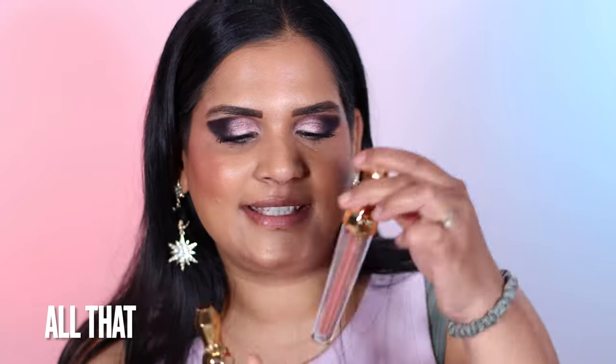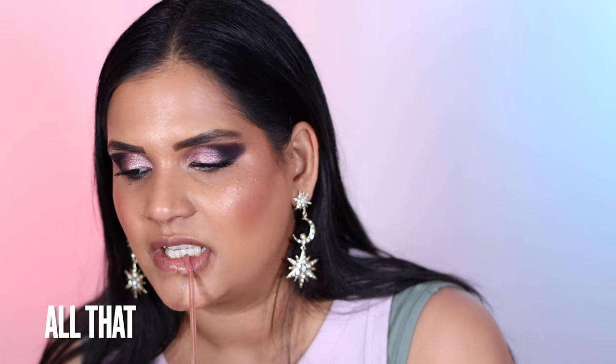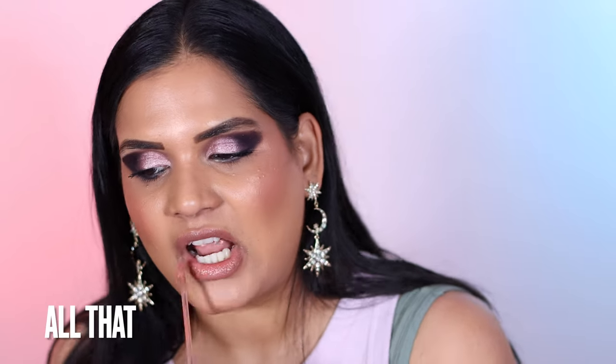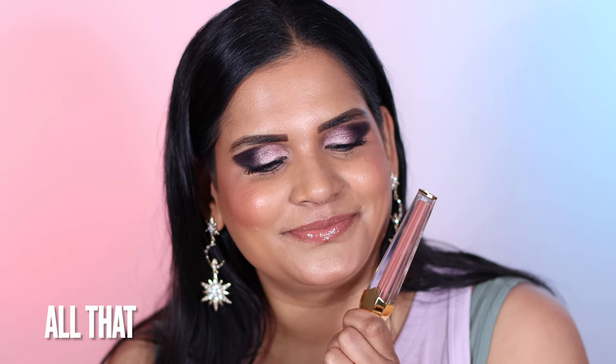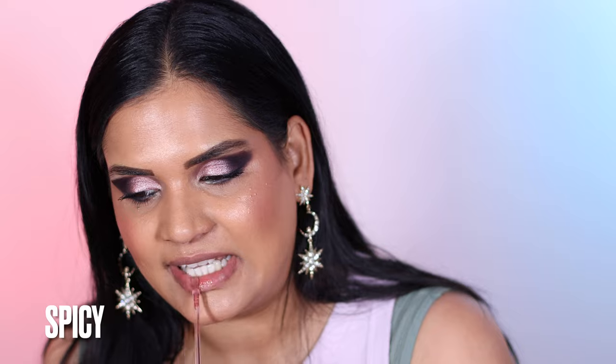Okay, the next shade is All That, and it's like a pretty mauve-y shade. These components are so pretty. I really like this color too. Great everyday shade. Okay, and then the last shade is called Spicy, and this one is the darkest shade, and it looks like a mauve as well. Ooh, this is a pretty color too. I'm insanely impressed by these lip glosses. So pretty. I don't want to take it off.